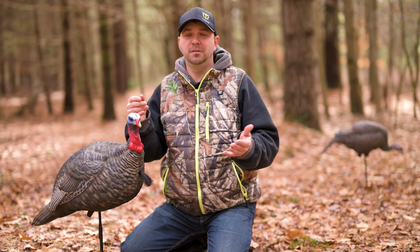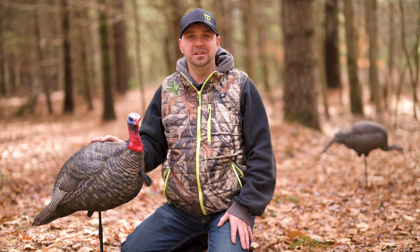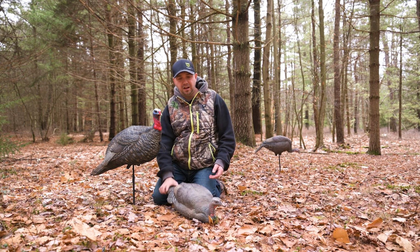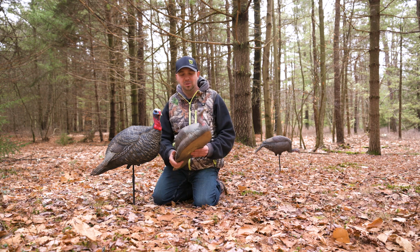And in this case, he's 7 years old. You know, he couldn't swing his gun, so when that turkey got right to this decoy, he was able to make that shot. So as long as the terrain is not super thick, I love the breeding hen. I really think that it fires up those longbeards.